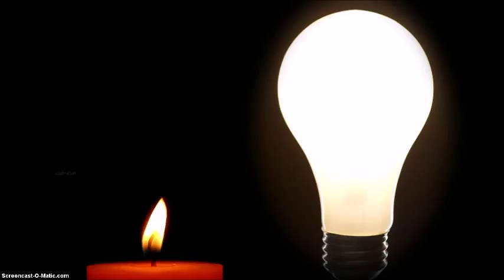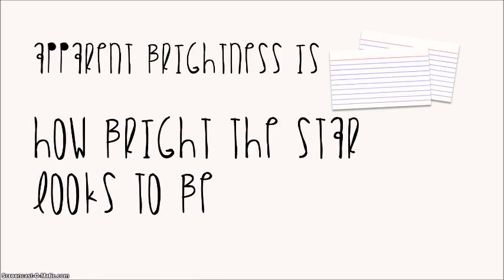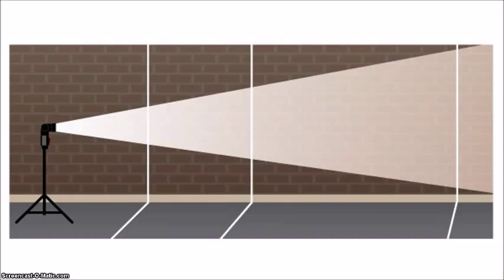Now, what if I took those two objects, that candle and that light bulb, but this time I separated them by a great distance? Watch what happens. As I move that light bulb further and further away from us, it appears dimmer. The candle stays the same brightness, it hasn't moved, but the light bulb now appears much more dim than the candle. The same amount of energy is still coming out of that light bulb. That is, its luminosity is still the same, but its apparent brightness, how bright it appears to be, has changed. Now, it turns out that the apparent brightness of an object and its luminosity are related to the distance you travel.